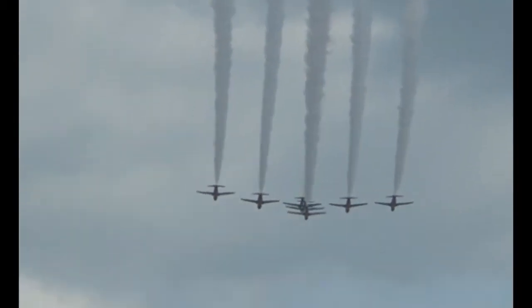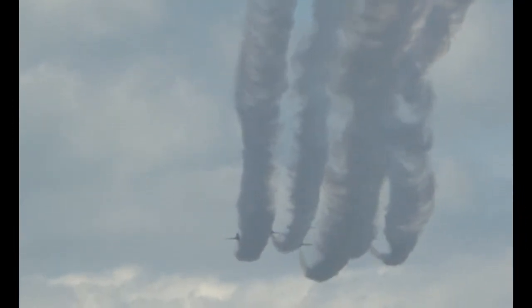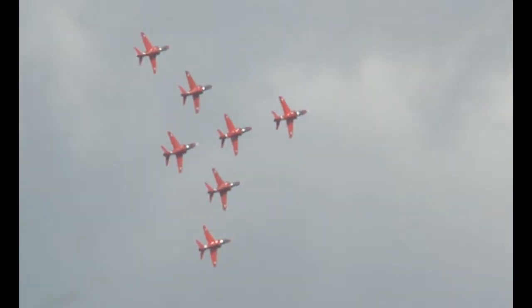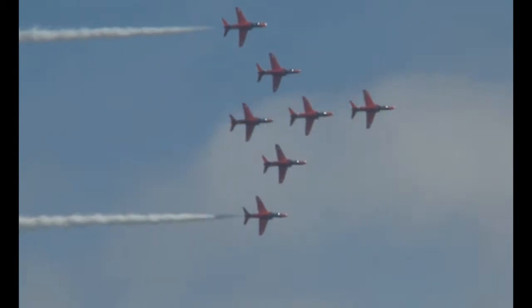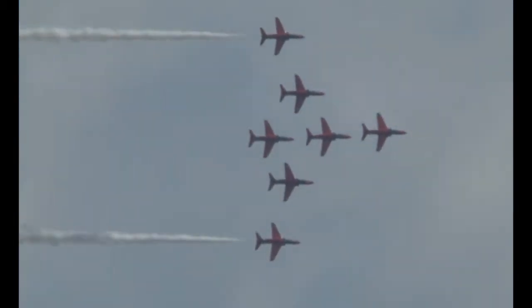On the far left of the formation as we look tail on is Red 5, squadron leader Martin Higgins. Higgy is the team's executive officer and has rejoined this year, having previously flown from 2005 to 2007. He's a former Hawk flying instructor and Tornado F3 pilot with operational experience in Iraq and as the commander of the air defense flight in the Falkland Islands.